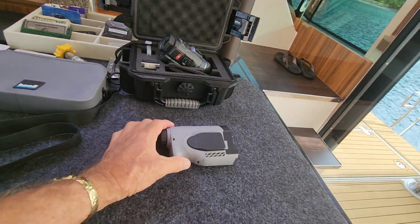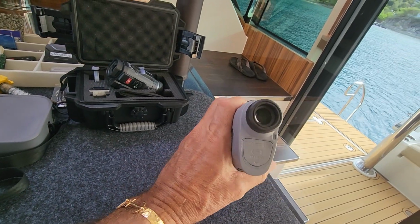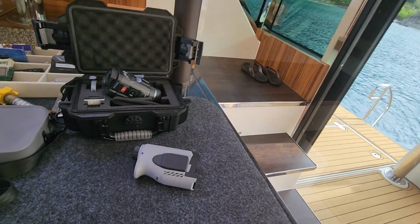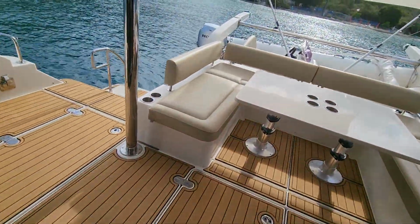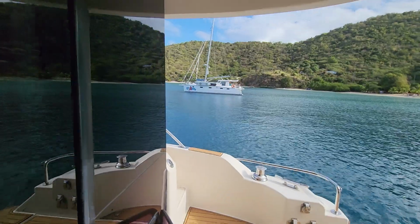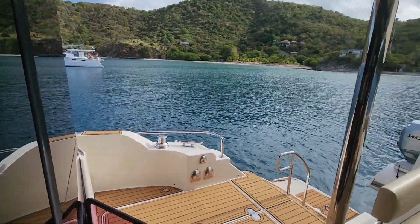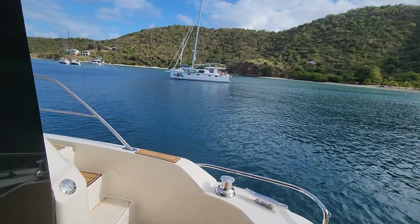This is a rangefinder for golf. You look through it like a monocular, but you press the button and it shoots a little laser beam and tells you how far something is away, which is really nice for anchoring. I can figure out exactly how far away I am from Rome, so that if we swing around, are we going to possibly hit?